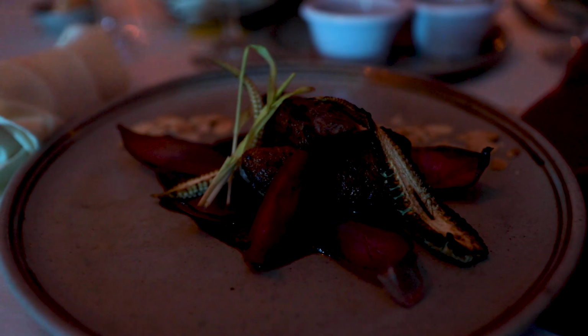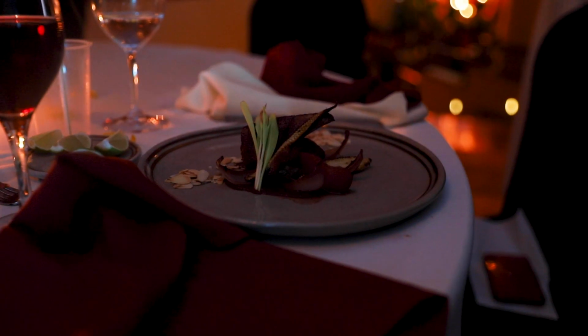I got the duck, and there are onion petals and a little sprinkle of almonds and a sweet mole, Amanda says. And it looks beautiful. It's one of those plates where I almost don't even want to eat it because it looks so pretty. You better eat it. I'm gonna eat it, but it looks really pretty. I don't want to, but I'm going to.